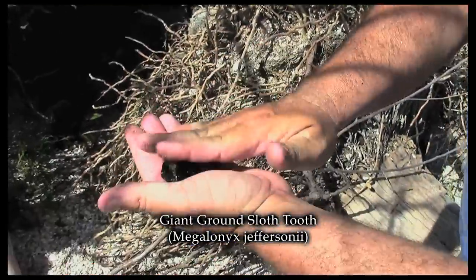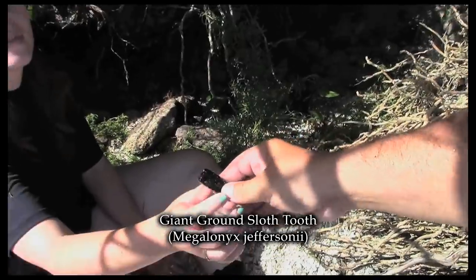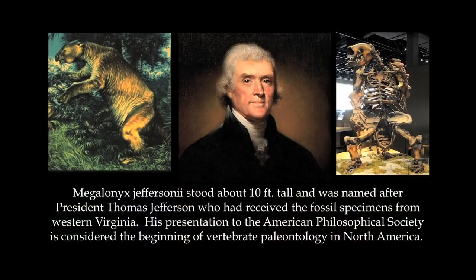And the neat thing about this sloth is the species name. Our third president, Thomas Jefferson, named that guy. That's the Jeffersonian? That's the Jeffersonian. Oh, we were just talking about that yesterday. Absolutely. The ground sloth Megalonyx jeffersoni stood about 10 feet tall and was named after President Thomas Jefferson, who had received the fossil specimens from Western Virginia. His presentation to the American Philosophical Society is considered the beginning of vertebrate paleontology in North America.